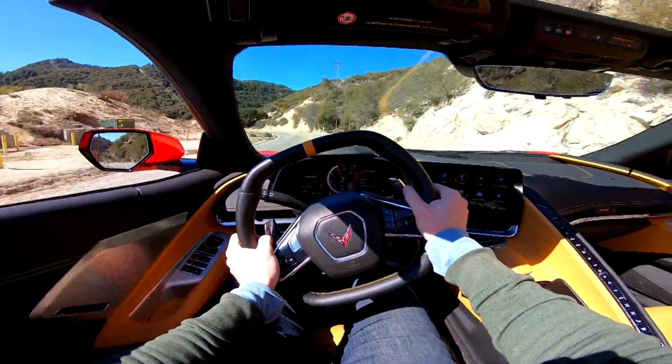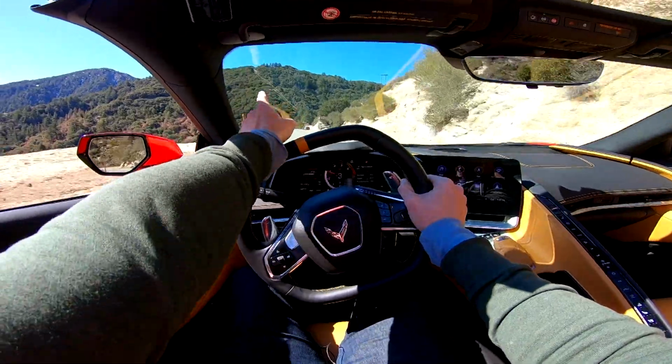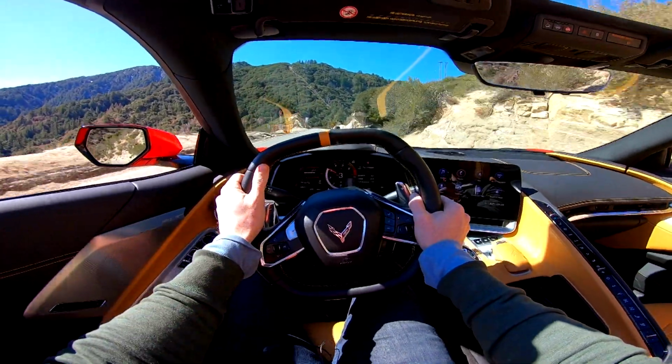Chilled out in this stretch. A lot of people park in this section of the crest because there are hiking trails over there off Mount Wilson.